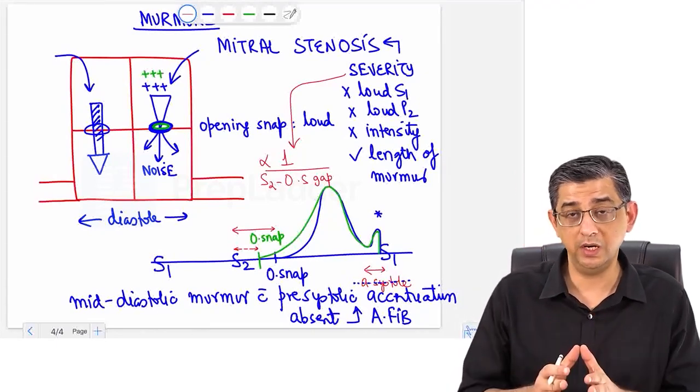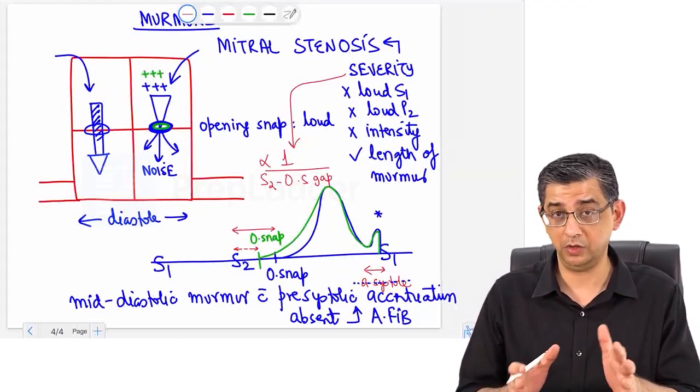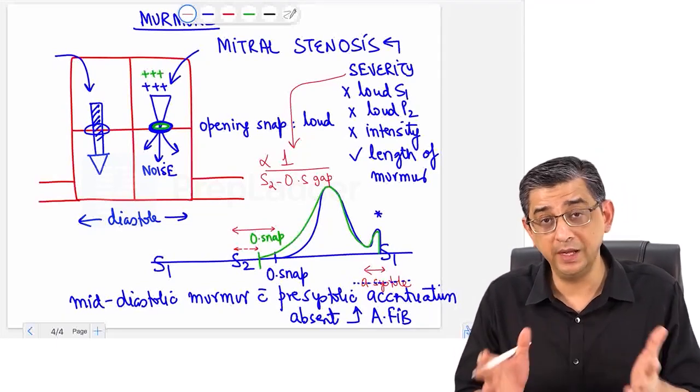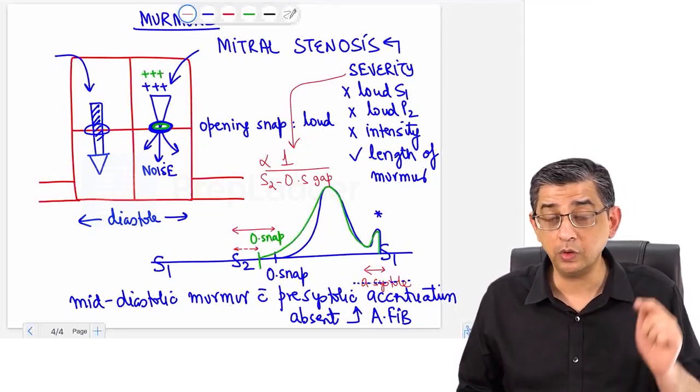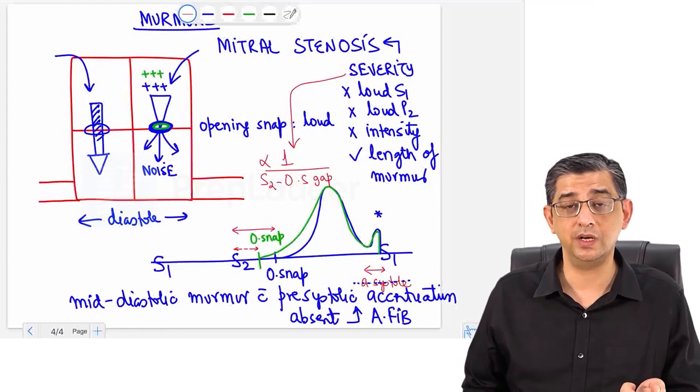But the logic I want to highlight once again, guys, is the problem is in the left side of the heart, but the chamber that hypertrophies, the left atria will dilate. Left atria will not hypertrophy. Hypertrophy occurs in mitral stenosis of the right ventricle, and that is why it is usually asked in the questions.